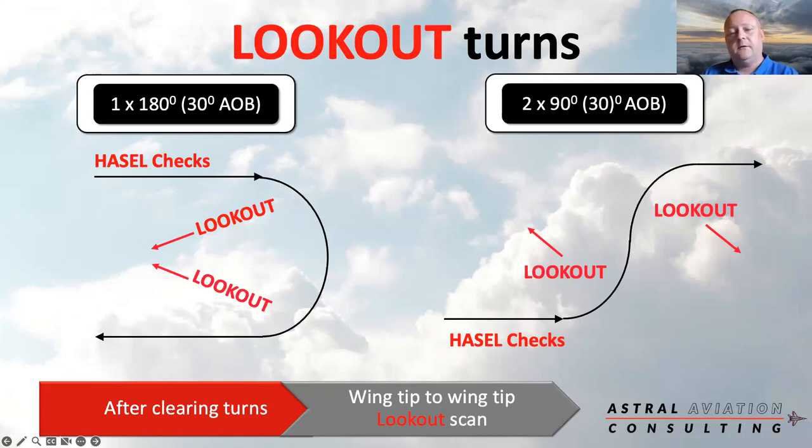And we're also trying to check that we're not going to go near any cloud or penetrate cloud, if that's a factor on the day as well. So you can see there where we put some arrows just to show where you should be biasing your lookout, because that's the area that you're going to stall in. So that's the piece of airspace that you want to try and clear.